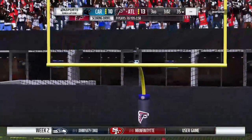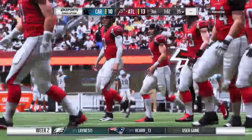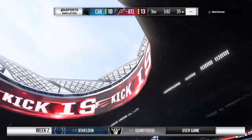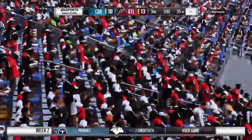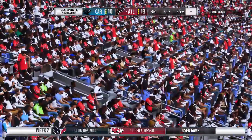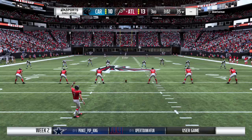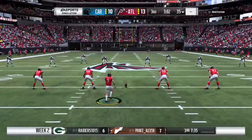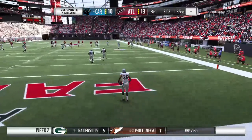This time, the extra point up and good. And that gives him a 3-point lead. Now here's Bryant to kick it away. This is taken about 7 yards deep.